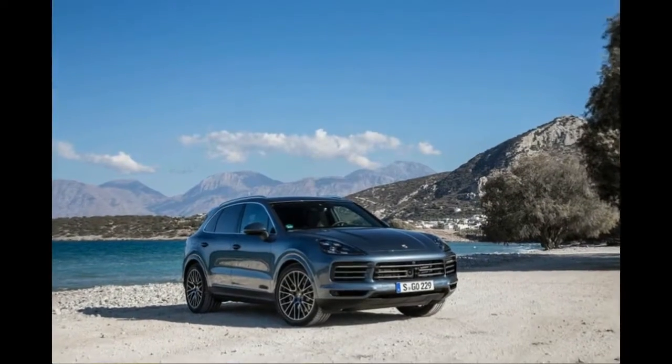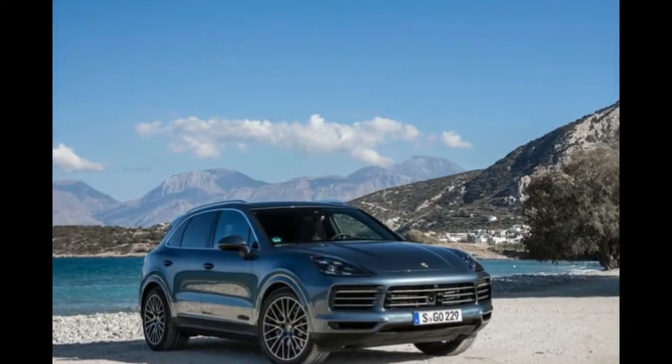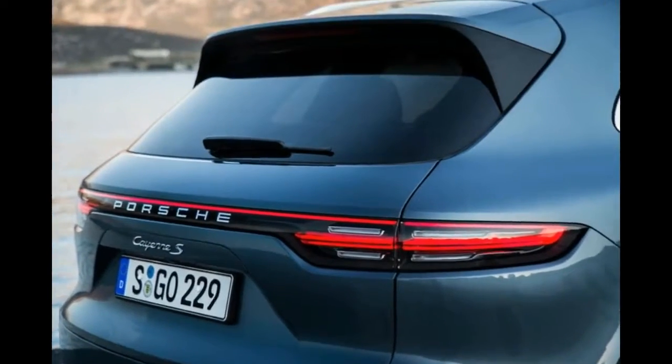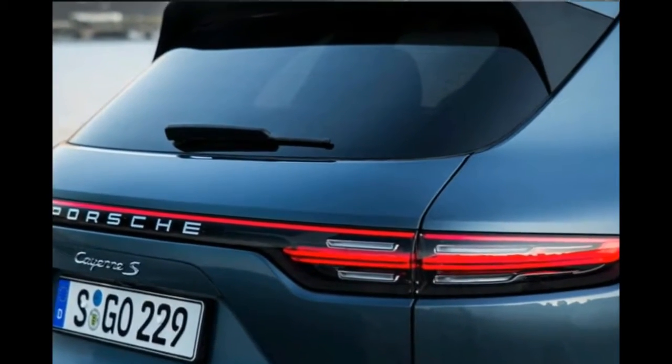Whichever engine you choose, it'll be mated with an 8-speed automatic transmission, not Porsche's fancy PDK dual clutch, which will route power through its active all-wheel drive system.